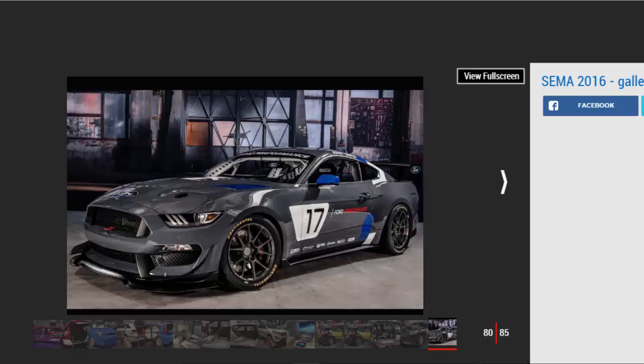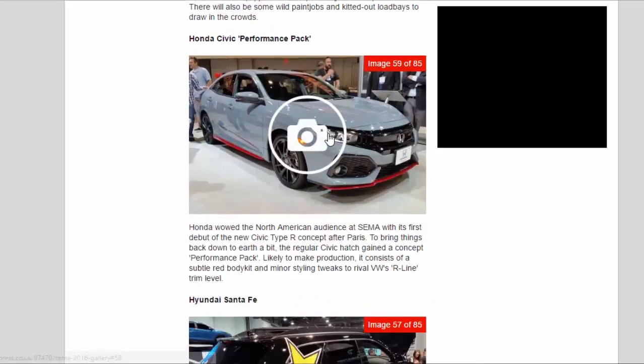Four F-150s are on display at SEMA, with the wildest called the Era THR3 and equipped with a supercharged 750 bhp 5.0-liter V8. There will also be some wild paint jobs and kitted-out load bays to draw in the crowds. Honda Civic Performance Pack.